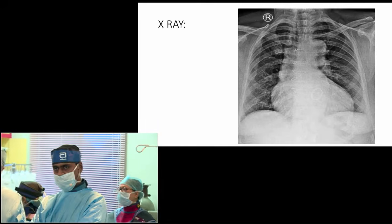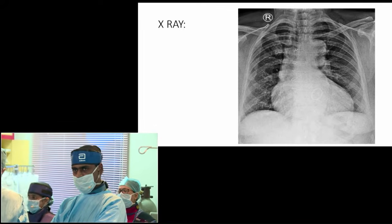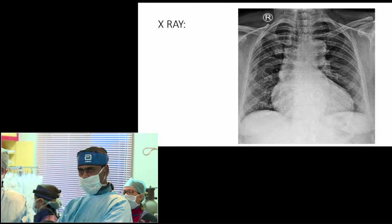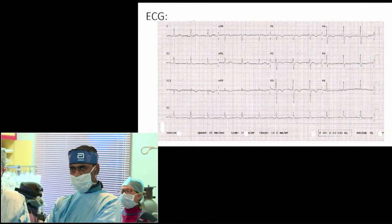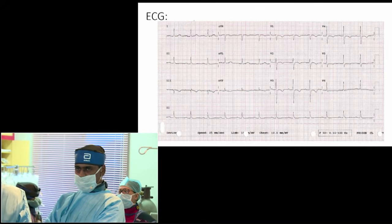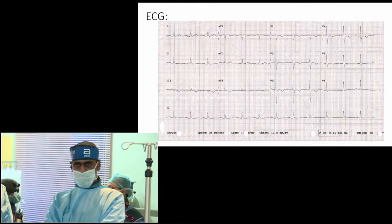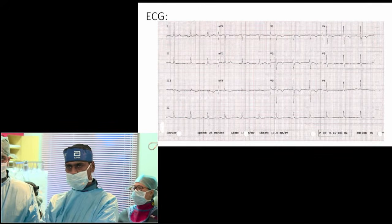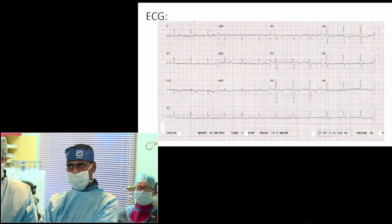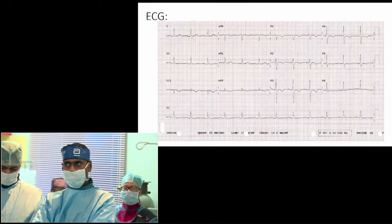X-ray is showing CTR of 70% with LV type of apex. Mild pulmonary venous hypertension with a mild mitral prosthetic shadow is seen. This is the ECG showing sinus rhythm, ventricular rate of around 75 per minute, QRS axis of plus 75, PR interval of 180. Left atrial enlargement is shown by the broad and notched P waves in lead 2 and terminal negative P wave forces in V1.